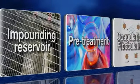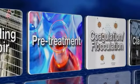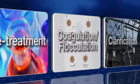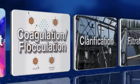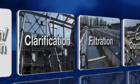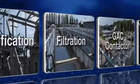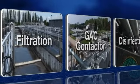After any pre-treatment stage, to monitor iron or manganese removal efficiency. After the clarification stage, to monitor colour to assess whether coagulants are being under or overdosed. Post-filtration, to monitor residual coagulant, colour and manganese levels leaving the plant and to enhance filter performance.